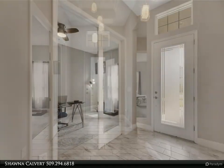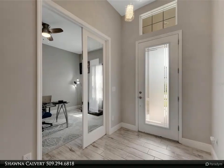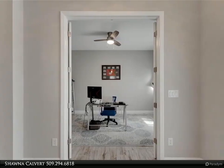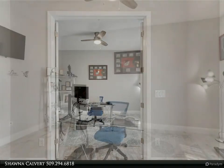The home is designed with practicality in mind, featuring a large laundry room with storage and a built-in sink, plus a 3-car garage and a spacious driveway for all your parking needs. Built in 2022 by Homes by West Bay, this home combines modern design with a welcoming feel.